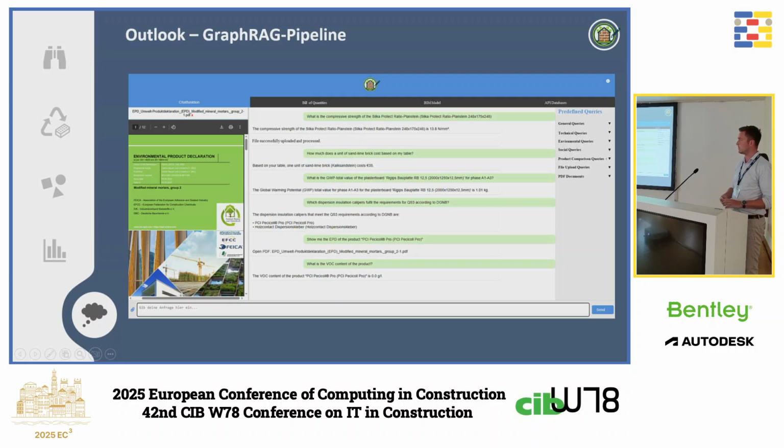we developed a graph RAG pipeline with a web UI that turns natural language into Cypher and queries the graph in real time. It's a digital decision support system that weighs sustainability, technical and socio-cultural factors at the press of a button. And you can plug in your own cost data to cover the economic side too.